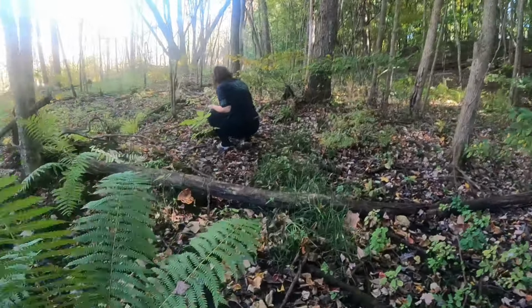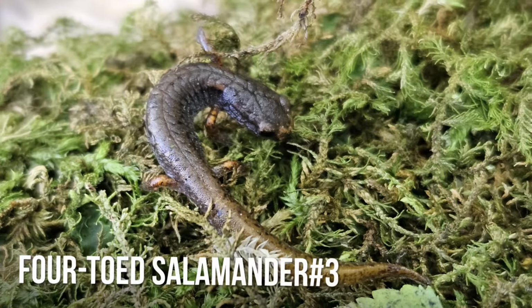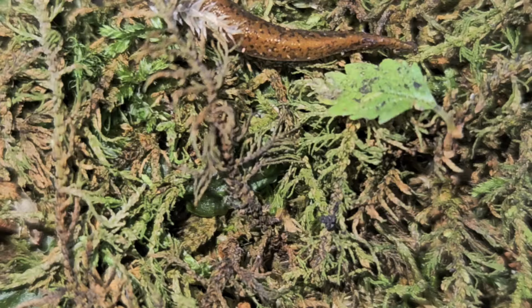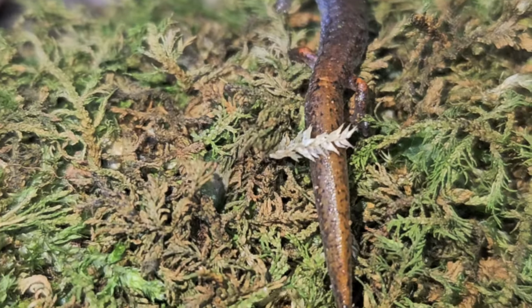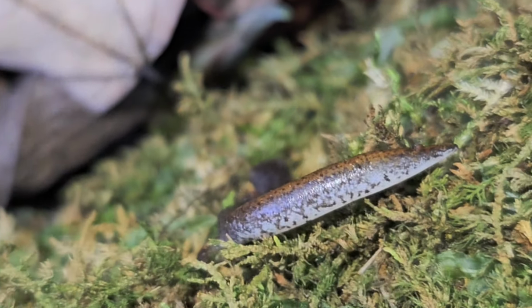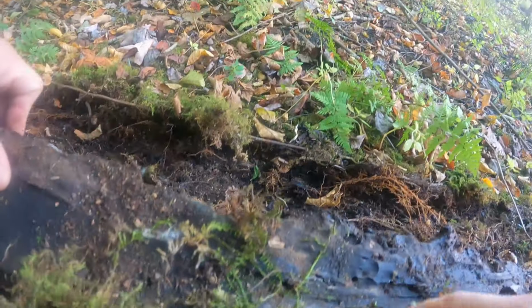Kayla with a four-toed crawling out of the log. Baby, and that tail is on fire. I love it. The flash doesn't even really justify it, but the color of this thing is so cool. The sides, the design, the tail. Just a good looking salamander. All right, buddy, we're gonna let you go. If I'm not wrong, we flipped something underneath this spring.